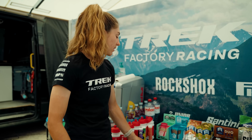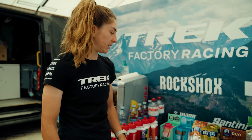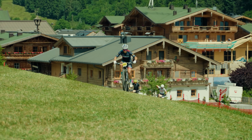Before the race, just after my warm-up, I'll take a caffeine gel. And then halfway through the race, I'll take another one to stay topped off, so I don't have a caffeine crash or anything like that, along with the Super Carb in my bottles.